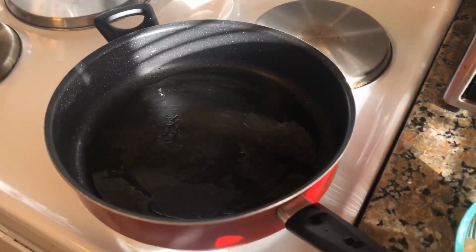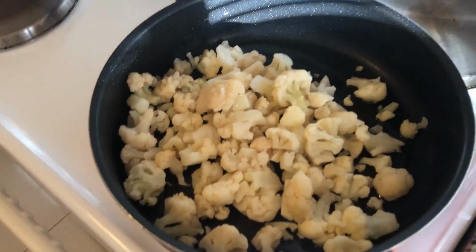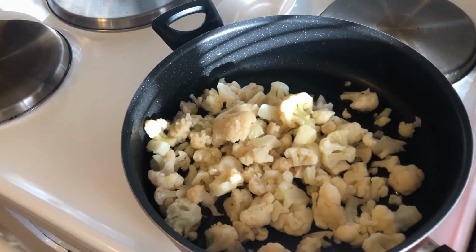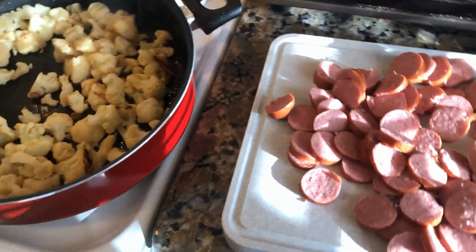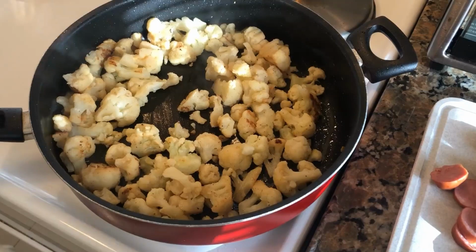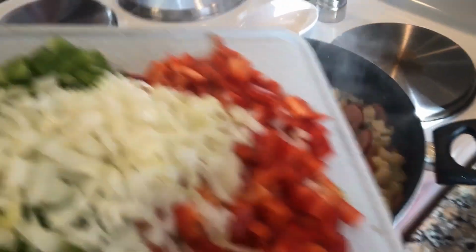So I've got about 2 tablespoons of olive oil heated up. I'm gonna add the cauliflower, and then I season this with some garlic powder, salt and pepper, and let this cook for about 5 minutes or so. And now it's time to add in the sausage, and since it is already pre-cooked sausage, it will only cook in there with it for like 3 to 4 minutes, as opposed to like 8 to 10 minutes if it was raw. Now it's time to add the veggies.